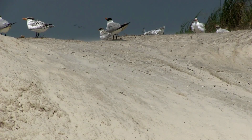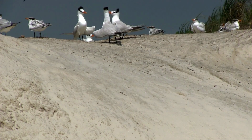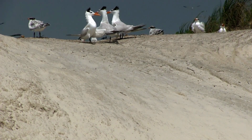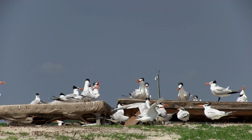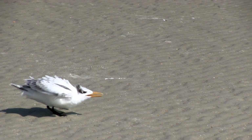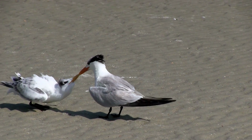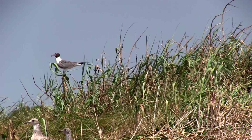Royal terns, however, like to nest on the dune crest in sand, and they just dig a little hole and lay their egg in it, and then they sit on it the whole time. And they nest much closer together than laughing gulls do, even though they all nest in colonies. Royal terns have 1 egg per nest, and they're very attentive to it. They're very good parents. Laughing gulls have 3 eggs because whichever one they like the best is the one they take care of.